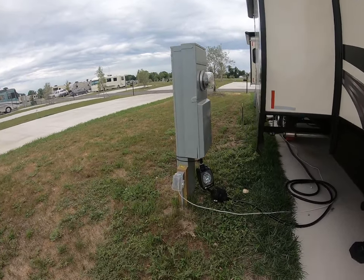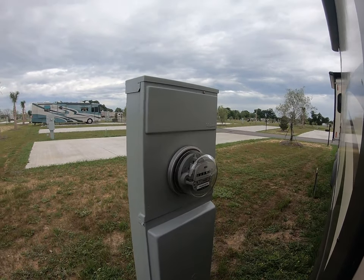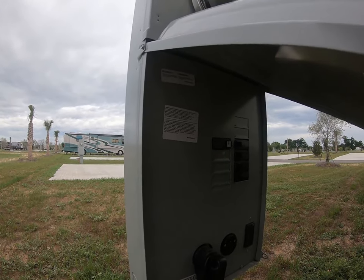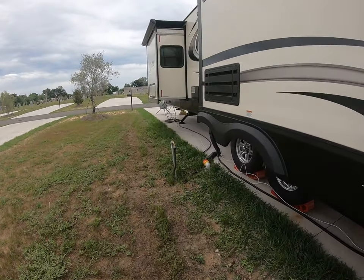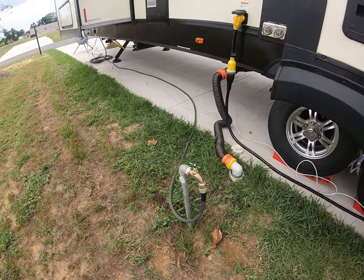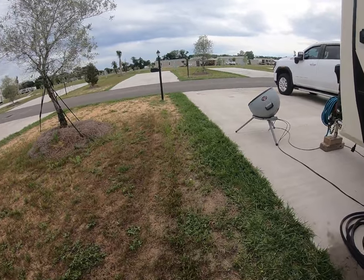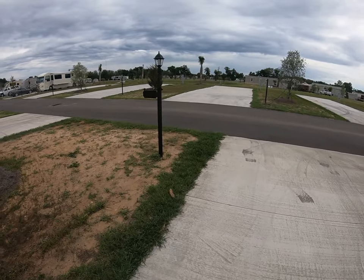Utilities. They have cable. On the cable channel, they tell you all the games and upcoming activities. The electric will be metered. Here's the box. Look how big this box is. It's probably overkill, but boy, it's humongous. And then there's water and sewer. The water has backflow preventers on them. They came and mowed the grass today. I may bring a weed eater with me because everybody seems to take a little bit of a personal touch to their sites and keep the grass trimmed off the edges.